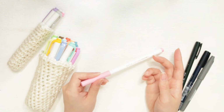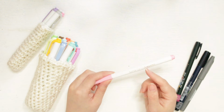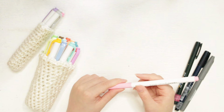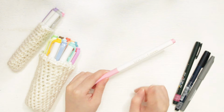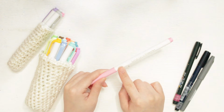And this one is probably one of my favorite colors. I'm going to be very, very sad if I finish it. I actually like using this color as a highlighter because it's a very, very light pink. So I definitely don't want to have to repurchase the whole pack of Crayola markers just for this color. But I might because it is one of my favorites.